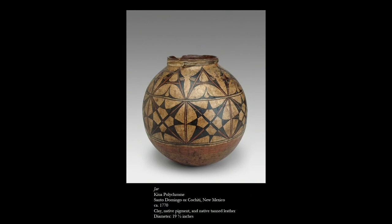So these might be stars and they also might be feathers, but ultimately they would be conceived within the same body of prayer. This is basically a painted prayer. That's what it amounts to. Probably created by a woman.